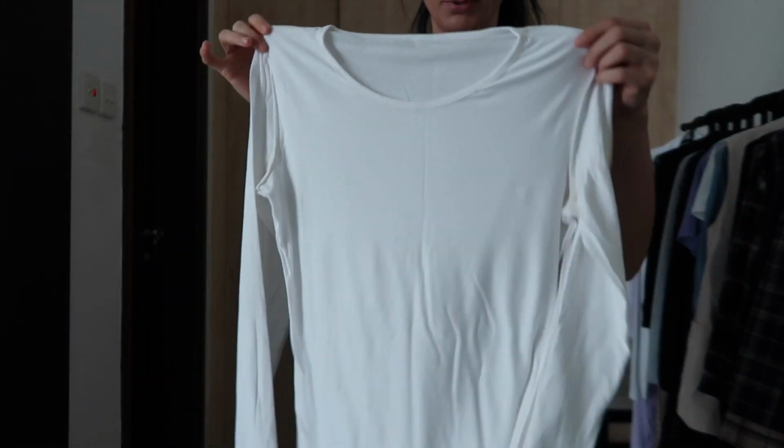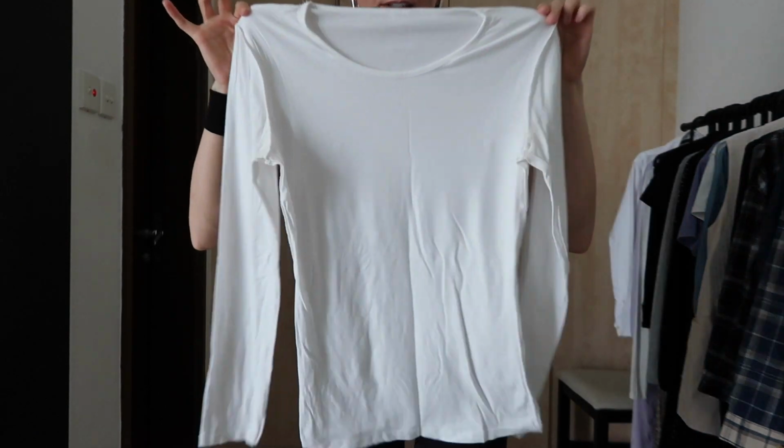Here you guys, I have another blouse. This is just simple with long sleeves. I love to wear this.